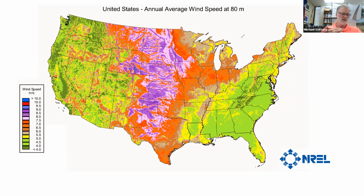I've said before, you implement what the geography gives you, right? So if you want wind, this is where you're going to put it, in the Midwest. If you want solar, then this is where you're going to put it. But it cannot be the silver bullet that solves all of our issues unless we find some magical technology that, one, can store it, and two, can transport it.